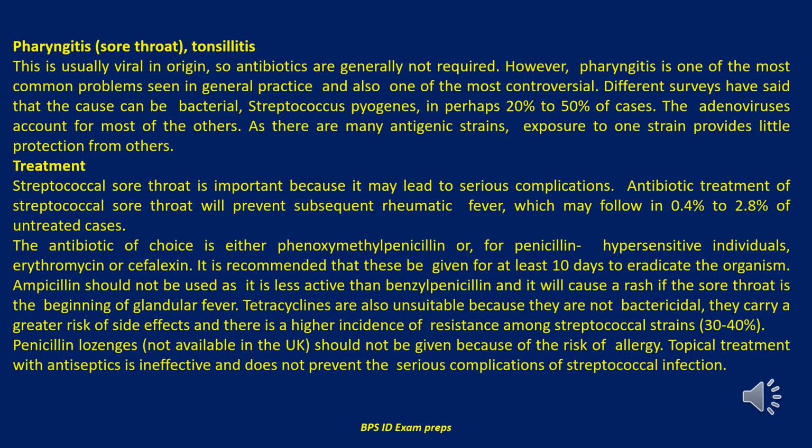Penicillin lozenges, not available in the UK, should not be given because of the risk of allergy. Topical treatment with antiseptics is ineffective and does not prevent the serious complications of streptococcal infection.